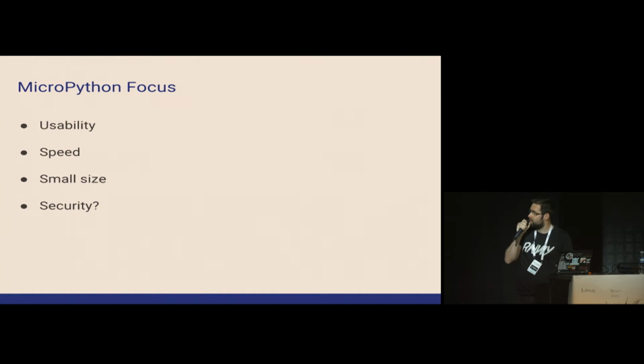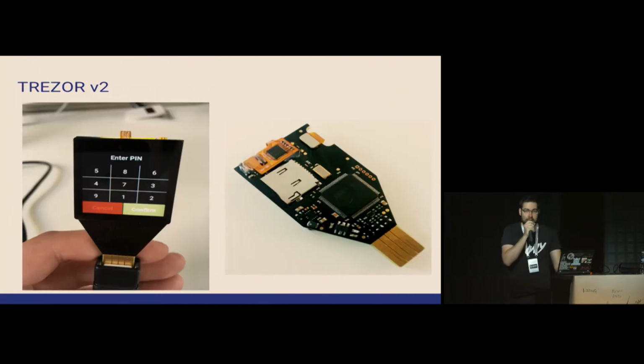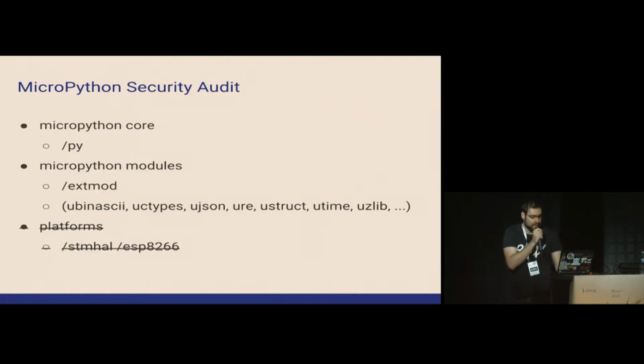There is also another focus that's not in the triangle. MicroPython upstream people really care about speed and small size. But again, security is not the main focus. But because we make a security device, this is the second generation of Trezor, where we use MicroPython, security is very, very important for us. So that's why we want to do a security audit.